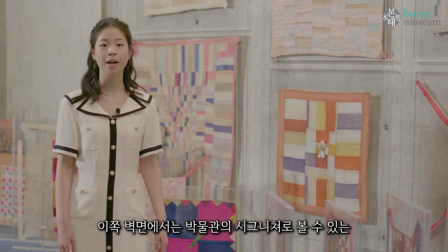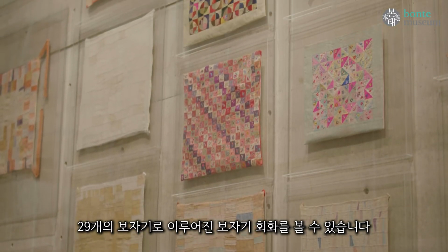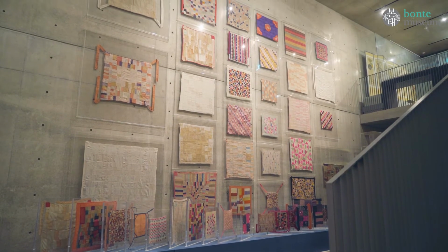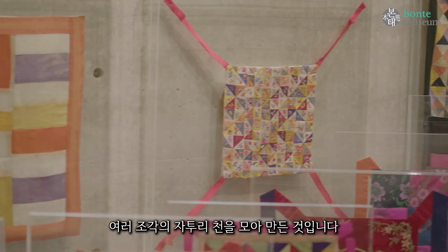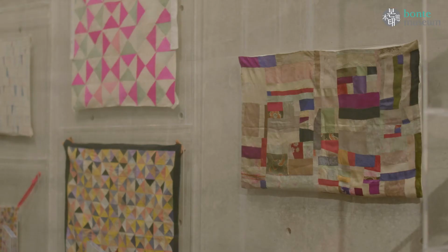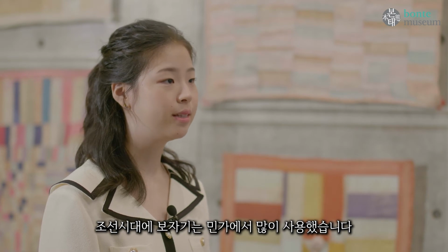Bonte Museum's signature artwork, 29 pojagi reinvented into a single painting-like artwork, is on display on this wall. Pojagi is one of the traditional folk arts of Korea and is created by patchwork from remnants of cloth. Pojagi was very popular among the lower classes during the Joseon dynasty.